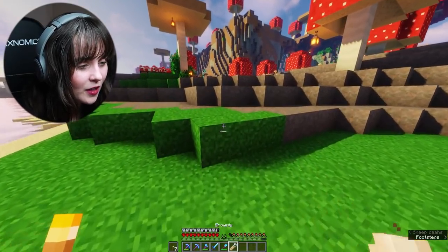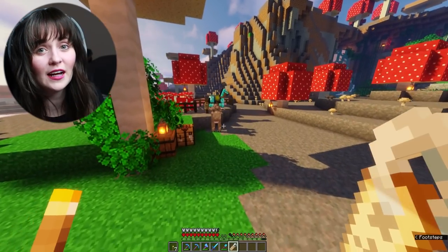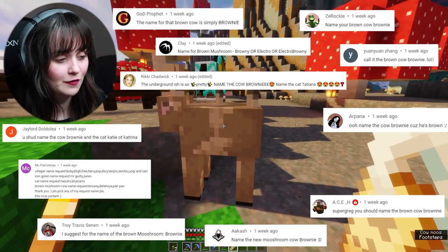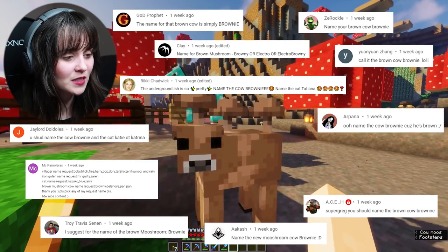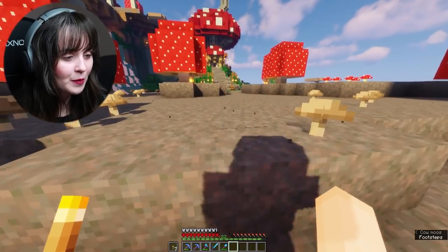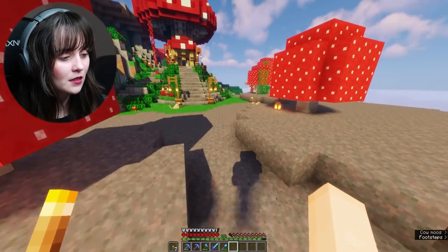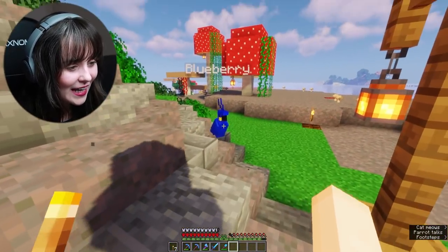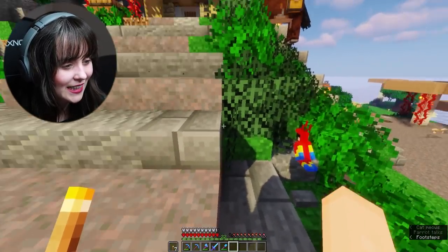Oh, but on our way, we're going to name our brown cow. And you know what, guys? Out of all of the names, Brownie just dominated for name suggestions for this cow. So this is going to be Brownie. You're so cute. People also said that his health might be pretty low, which makes me a bit nervous. I don't want to lose Brownie. I don't want to lose any of my pets. Hi, Rose. Oh, hi, Blueberry and Florentine.